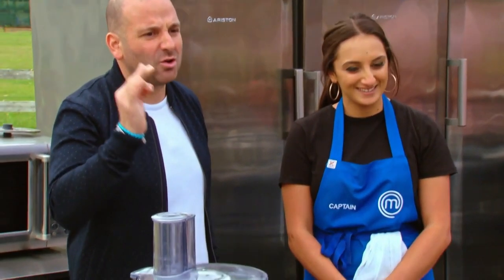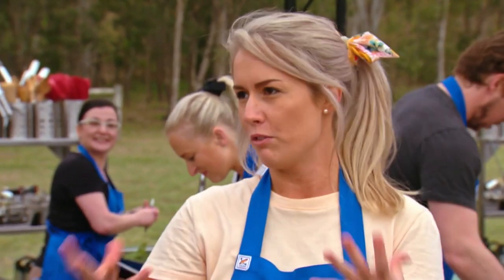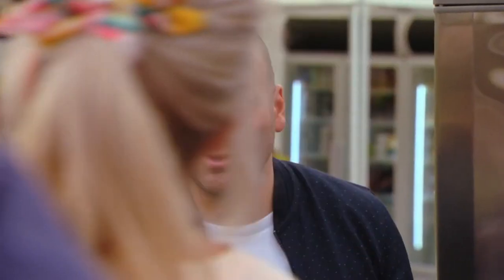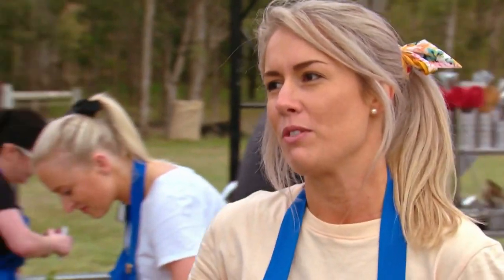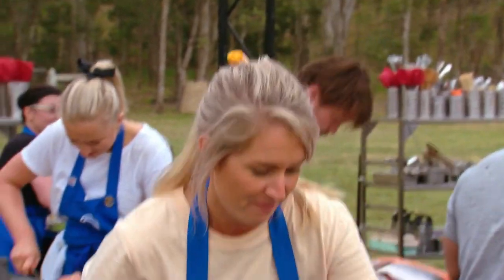Beautiful. What makes a great sticky date pudding? It has to be sticky, moist, soft, a beautiful sauce. Nice and glossy. You got a good recipe? I make it every Christmas for the family and it always disappears. So awesome. I'm hoping it pulls through on a bigger scale today. Excellent. That's exciting.